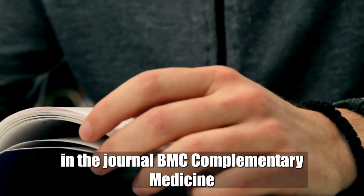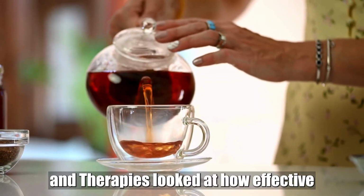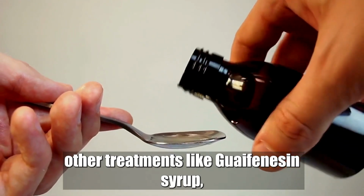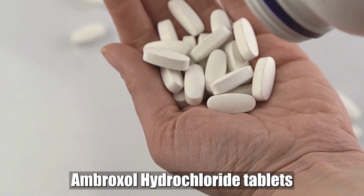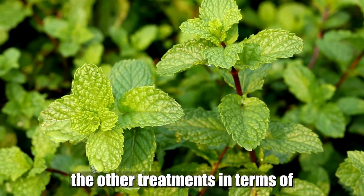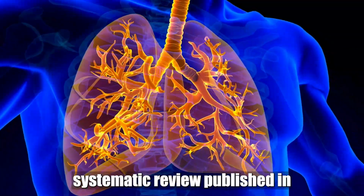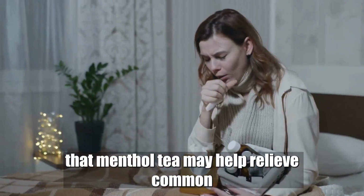Another study published in the journal BMC Complementary Medicine and Therapies looked at how effective Mentha haplocalyx was for coughs with phlegm or mucus production compared to other treatments like guaifenesin syrup, chlorpheniramine maleate tablets, or ambroxol hydrochloride tablets. Mentha haplocalyx, or mint herb, outperformed the other treatments in terms of relieving cold and flu symptoms associated with phlegm accumulation.